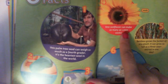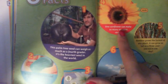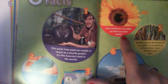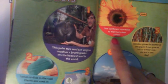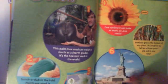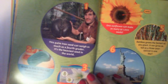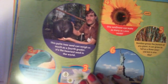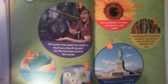Number 4, look at the seeds. One sunflower can make as many as 1,000 seeds. Number 5, bamboo grows the fastest of any plant. It can grow as tall as a 3-year-old kid in one day. And number 6, the tallest living tree is taller than the Statue of Liberty.